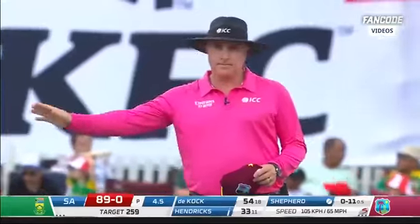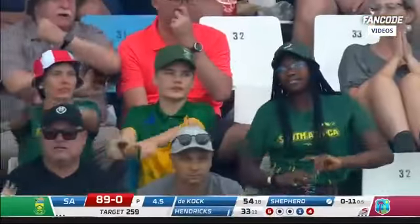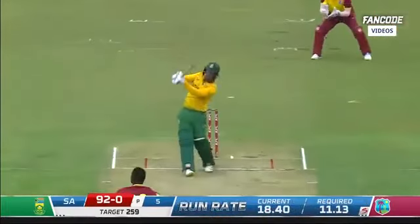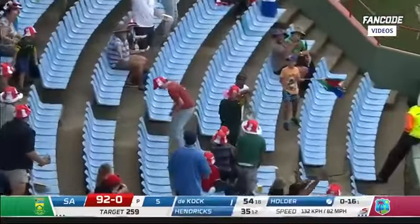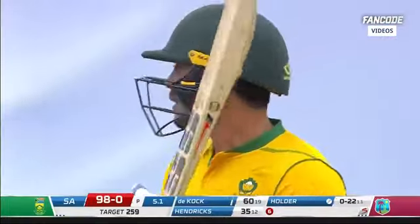Yeah, that takes the score to 89. Best power play by Test playing nations was the West Indies, 98 against Sri Lanka. Here's Jason Holder. And there's Quinton de Kock. It's 6 more. This is an exhibition. With me, Ian Bishop and Temba Bavuma, who knows Quinton de Kock so well and is loving every minute of it, aren't you?